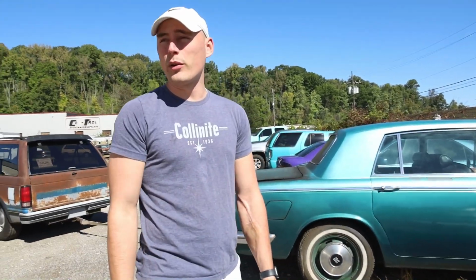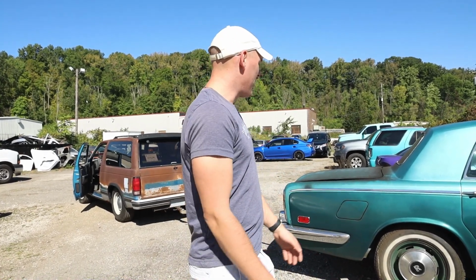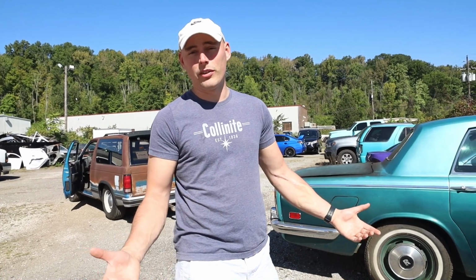I've asked the owner of the shop if he's doing anything with it. He says that he's waiting on payment from the customer or the go-ahead to start working on it. But we figured it was a cool car. It's in crappy condition. We figured you guys would love to see a detail on it.